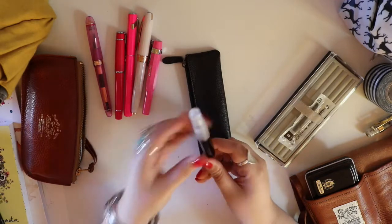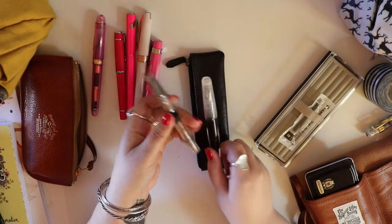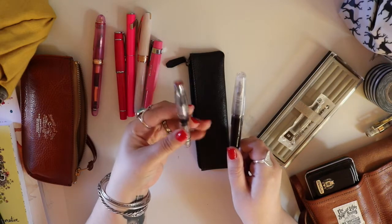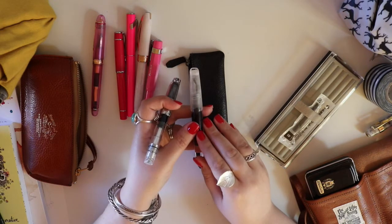I just didn't want to see black ink in it all the time like my TWSBI Mini. At the moment my TWSBI Mini is my daily writer, because I don't mind having black ink in this one for some reason, but I feel like a pen like this deserves beautiful ink.